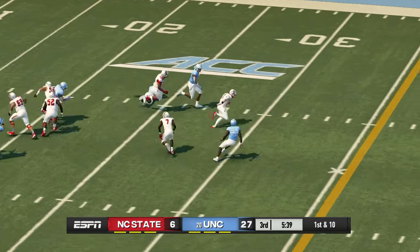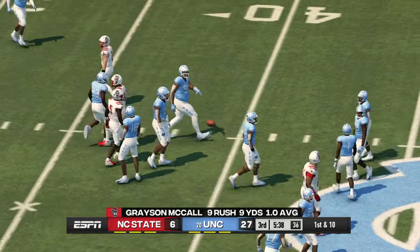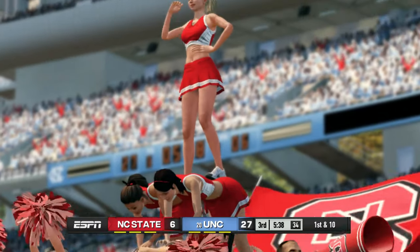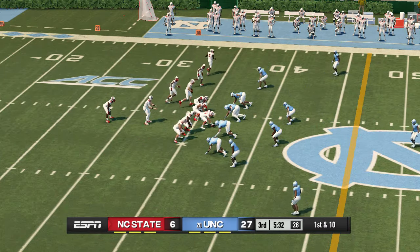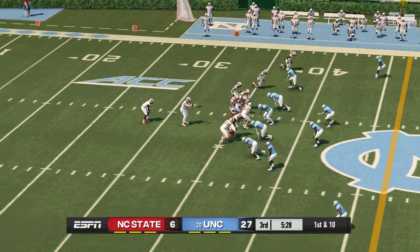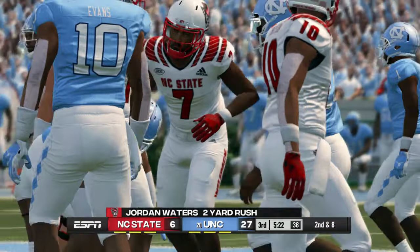He's going to try and scramble. Tackle at the 36. It's first and 10. Ball on their own 36. On the ground with the tailback. And he's tackled at the 38.